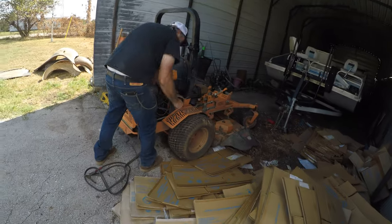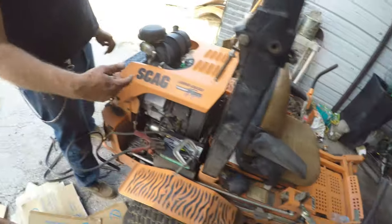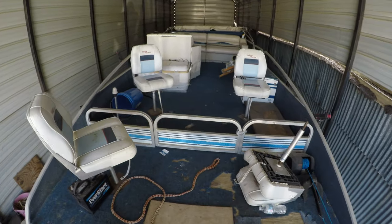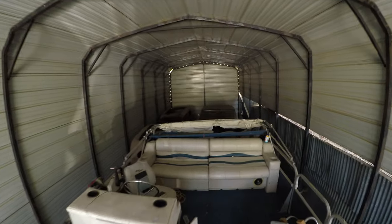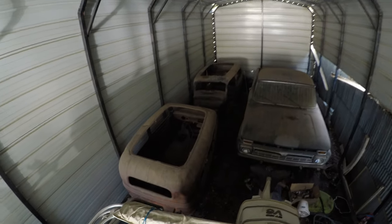What are you doing? Well, we're rigging this sucker up so we can get this. We gotta jump start this lawnmower to get it out of here, out of the way because it won't move. And then the boat's going next, so that we can get back here to get those two bodies right there out.